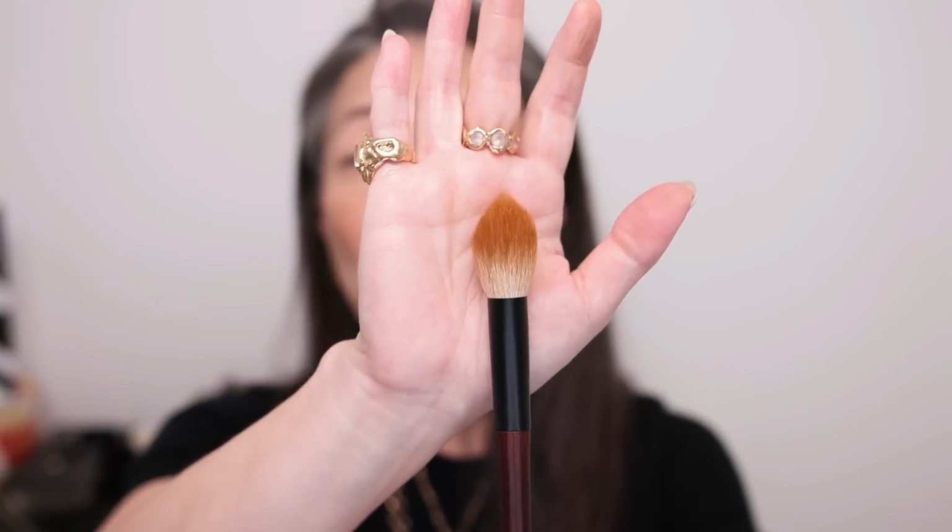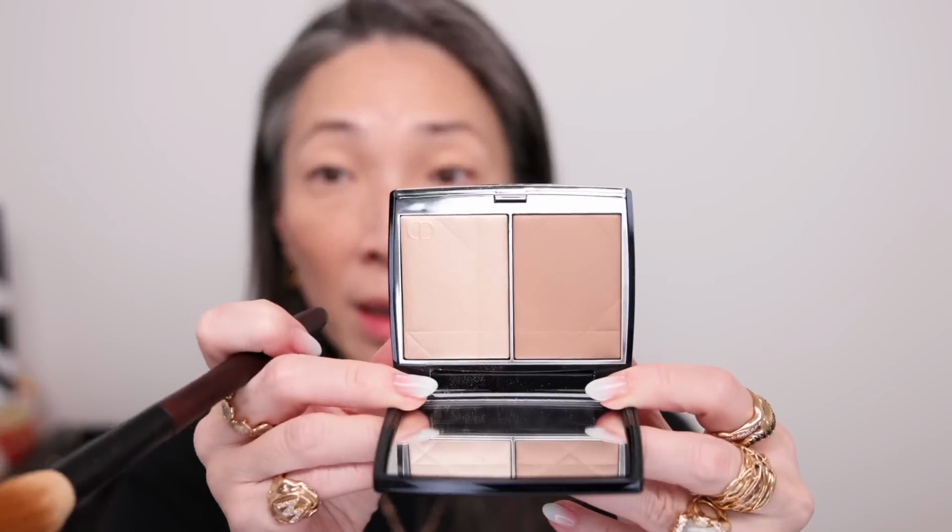Well, let's try this highlighter. I am going to use this TF3 brush from Sonia G. It's a little bit more pointed than the TF2. It's also smaller. I'm going to go into this highlight. Oop. Okay, yep, this highlight is much softer. It's very champagne gold in the pan. It's very champagne gold in terms of the swatch, but on my cheek, I definitely see the champagne gold, but I feel like there's the slightest hint of a pink, just the slightest.